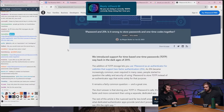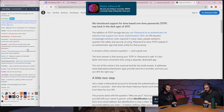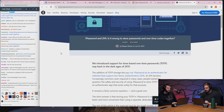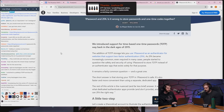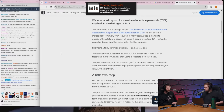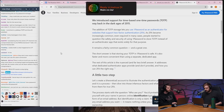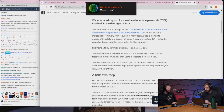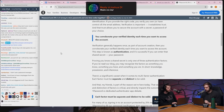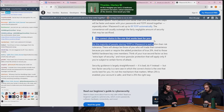This reads different than the last time I saw it. I don't know if it's been edited or maybe I'm remembering an article from someone else and just found this one first, so my memory might be skewed, but here's the article. It was linked in Floatplane Chat by a few different people. But yeah, 1Password and 2FA: is it wrong to store passwords and one-time codes together? And to be clear, 1Password's not the only company that supports this. They all do, I think. I'm pretty sure LastPass does, I know Keeper does, and clearly 1Password does. And I think the other ones do as well. And yeah, they argue that it's secure and fine. But they also say the correct choice is the one that works best for you.